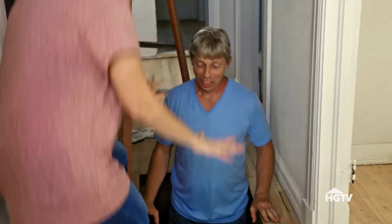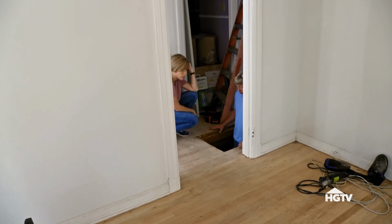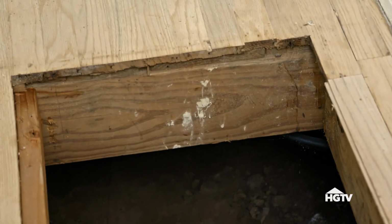Good morning. What'd you think? Well, the floors are looking great. What are we gonna do about this? Really big hole. This used to be an old floor furnace. Yeah, right in the middle of the hall. Do you think we should fill it in, or are we gonna get a pretty grate? We can fix it. Cool.